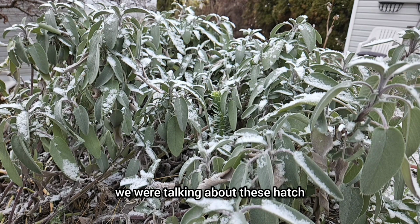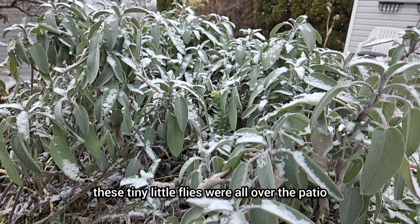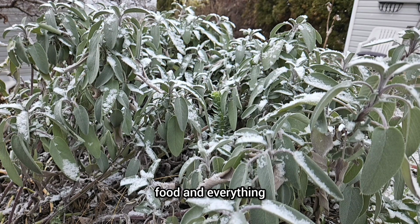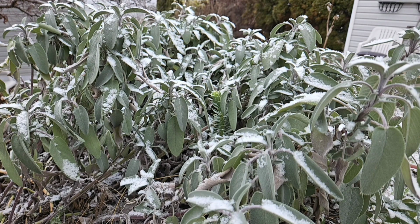We were talking about the hatch that happened last summer, where the flies were just these tiny little flies all over the patio, and they were getting in our food and everything. It was something. So I put these yellow sticky boards up, and I trapped them. Immediately, they all started going to the yellow sticky board, and within an hour, they were all gone. Stuck to the board.